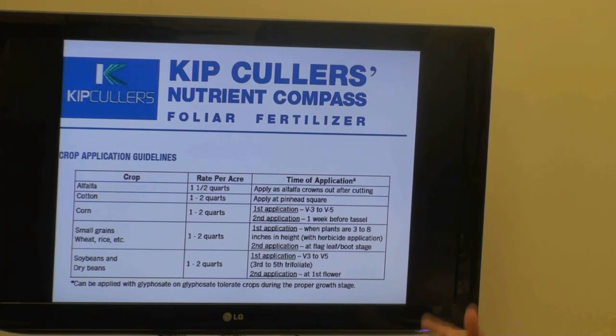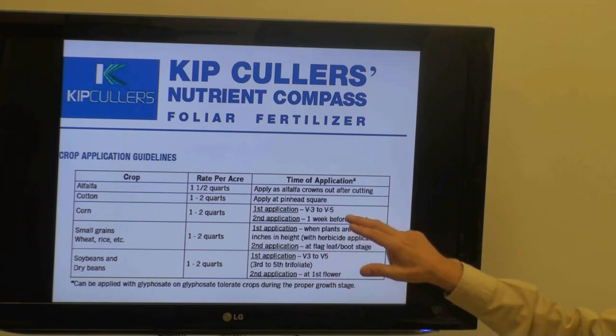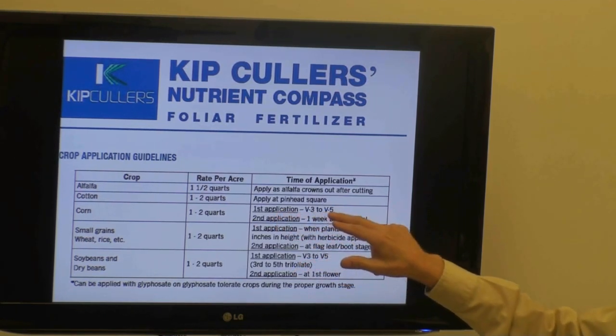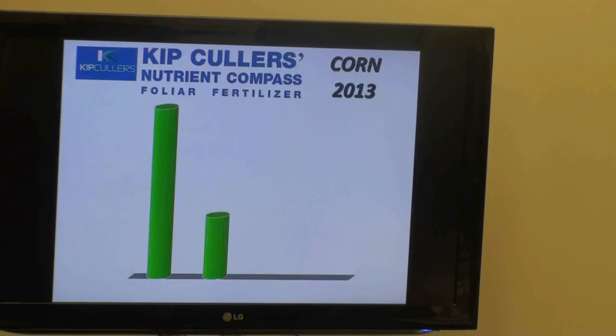But I'm just saying, it doesn't fit with most chemical applications. Most guys, if they're putting on a fungicide, want to do that after tassel rather than before. So if you're doing anything to go across the field, yeah, I'd put it in definitely, because it will pay back good money. But it's not as high as the payback here. So, and this is so easy to do if you're putting on glyphosate. It just fits that sweet spot.